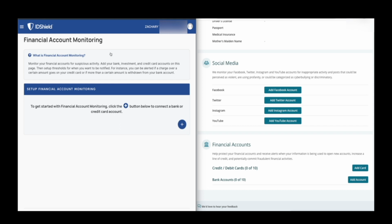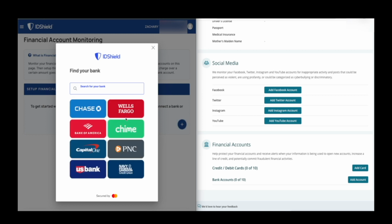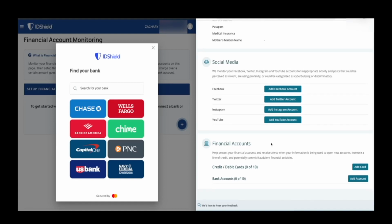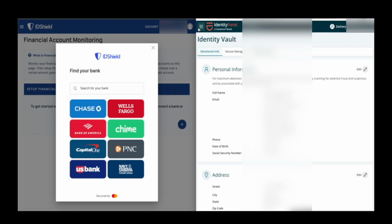And in terms of financial account monitoring, it does look like IDShield allows you to track credit card and bank account transactions and set limits. If you go over those thresholds or limits, you'll get a notification that that transaction happened, and you can investigate whether or not it is legitimate. You can do the same right here over at IdentityForce. Nice to have, but a pretty standard offering, I would say.